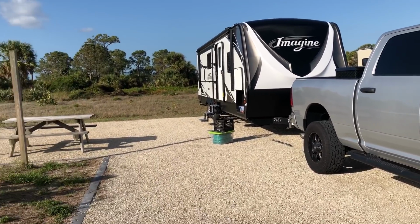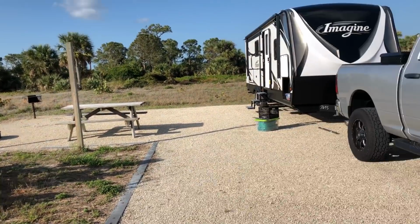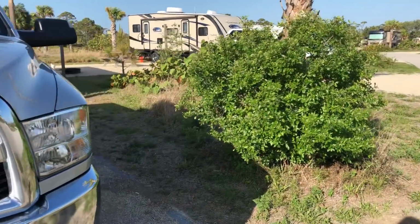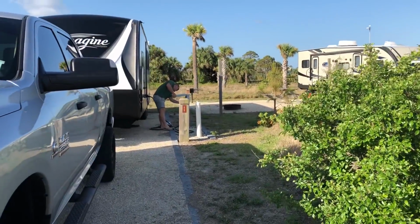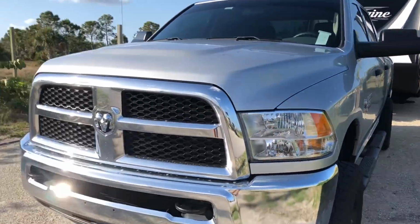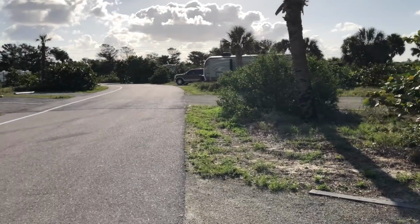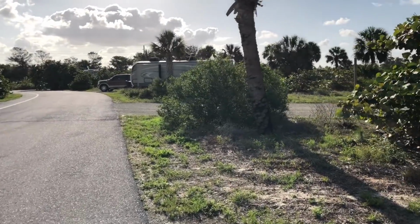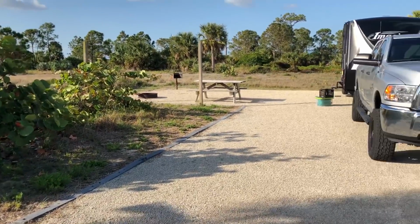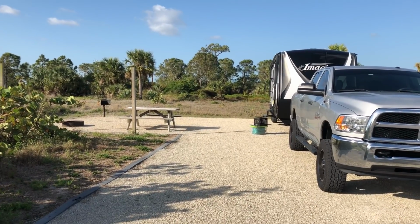Sites are pretty spacious. They all have a picnic table, grill, a fire ring, and on the other side, we've got full hookups, 50 amp electric, water and sewer. Charlie's just packing up right now. They're all pretty spread apart, so you have privacy. There's not a whole lot of trees, so not a lot of shade, but you do have quite a bit of privacy. And plus, our site number 11 backs up to nothing, so we have nobody behind us, which is really nice.